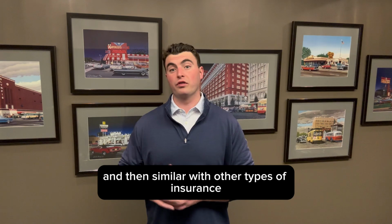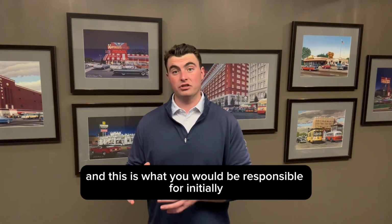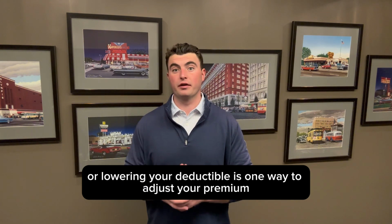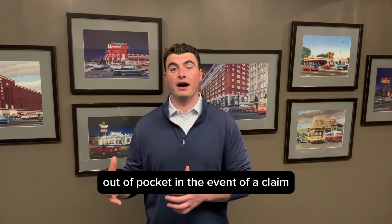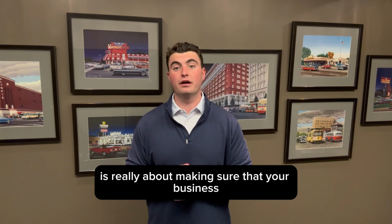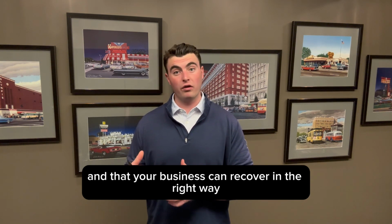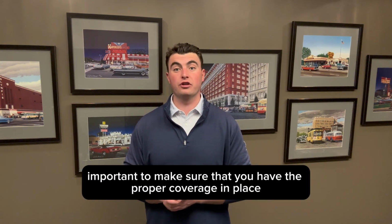And then similar with other types of insurance, you will have a deductible, and this is what you would be responsible for initially in the event of a covered claim, of a covered loss. Raising or lowering your deductible is one way to adjust your premium. But it is important to make sure that you are comfortable being responsible for that amount out of pocket in the event of a claim. So overall, at the end of the day, commercial property insurance is really about making sure that your business, your investment, your assets are properly protected, and that your business can recover in the right way if something does happen. Every policy can be different, so it is very important to make sure that you have the proper coverage in place.